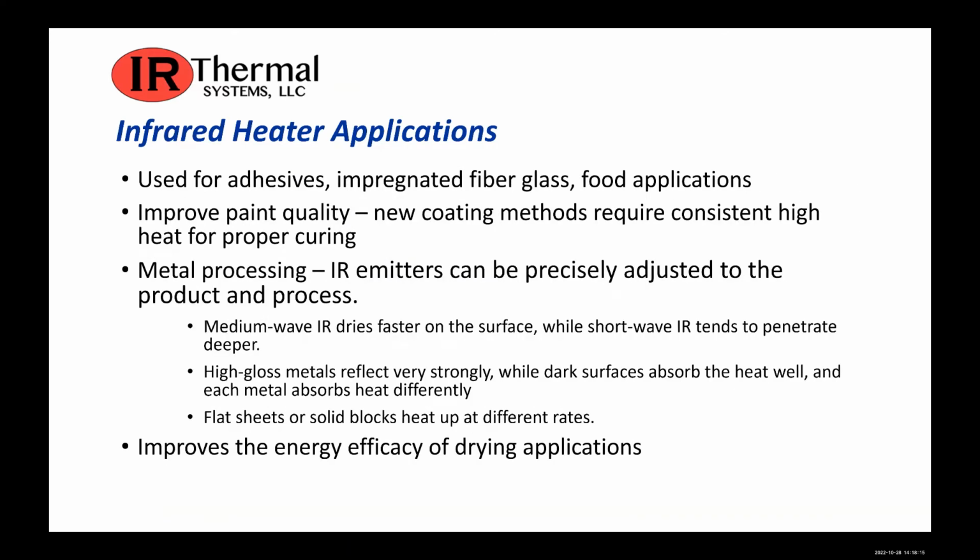They're also used for adhesives, impregnated fiberglass, and many food applications like baking of cookies and other products. To improve the paint quality, new coating methods require consistent high heat for proper curing. Metal processing: IR emitters can be precisely adjusted to the product in the process. Medium wave IR dries faster on the surface, while short wave IR tends to penetrate deeper. High gloss metals reflect very strongly, while dark surfaces absorb heat well, and each metal absorbs heat differently. So that's another reason for the adjustability. Flat sheets or solid blocks heat up at different rates. And in general, it improves the energy efficacy of drying applications.